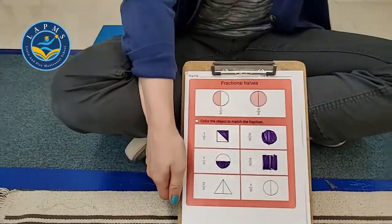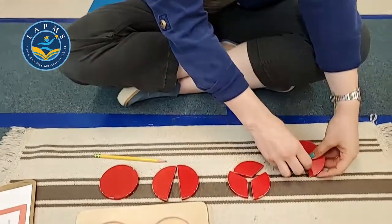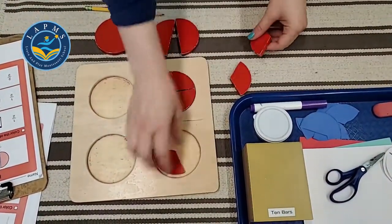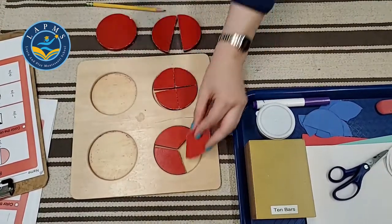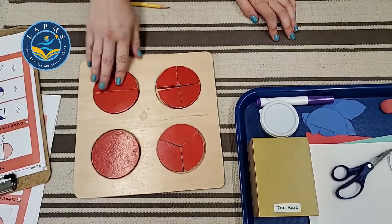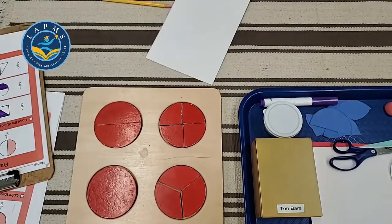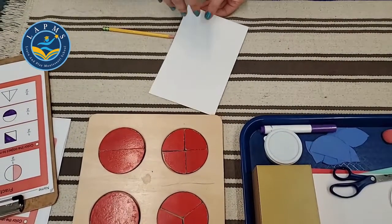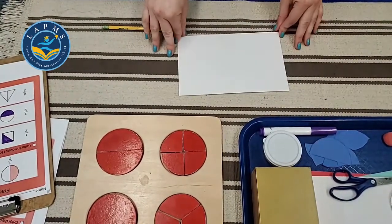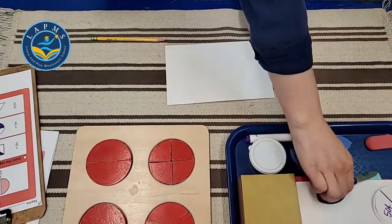Let's find some paper. Can you guys find some paper? You have some paper and some scissors? You do? Me too. I'm gonna clean up my fraction pieces so that I can cut some fractions out of my paper. So I have this white piece of paper and I want to cut it into some fractions. What shape is this? This is my rectangle, right? So I want to cut it in half. I'm going to cut it in half.